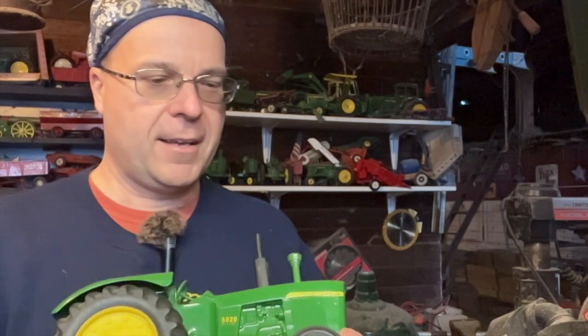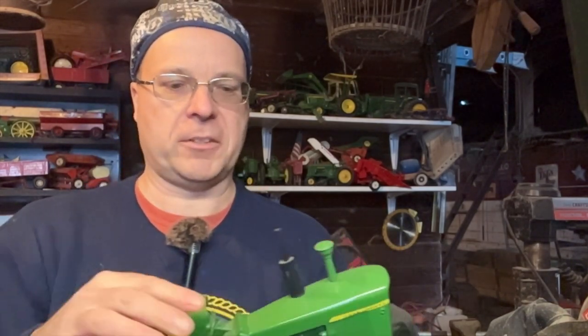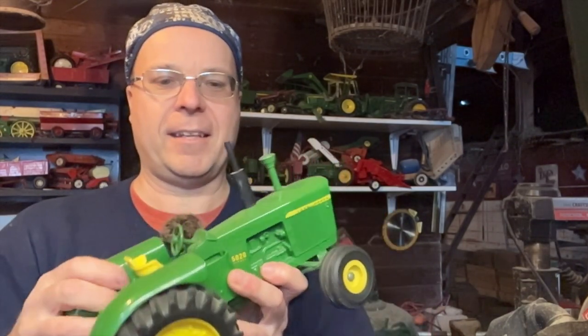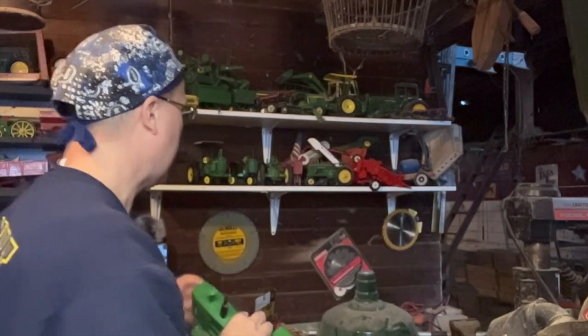The 5020 was John Deere's biggest tractor at the time, and this thing was a beast. They had a row crop version. This is a standard, which was a fixed front tread version. And this thing right here was pretty much the king of the fields when it came out. They had to design a special tire just for this tractor. It had so much horsepower, but a really nice machine.